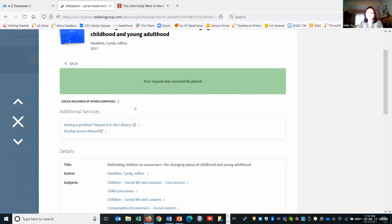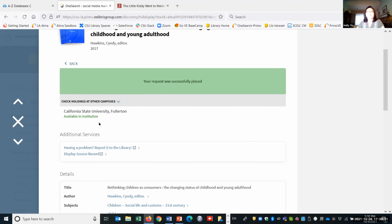And one other thing, instead of coming to the library, you can check to see which CSU campus has that book. You don't have to request it, and you can just click on which library has it. This here says this particular book is available at Fullerton. If by any chance you live nearby Fullerton, or you have a friend going to Fullerton, you can have that friend borrow that book for you. You can even click on this available in institution, and that will tell you if the book is available at Fullerton. Then you can say, okay, I'm going to Fullerton to get the book, or I have my friend get the book for me.